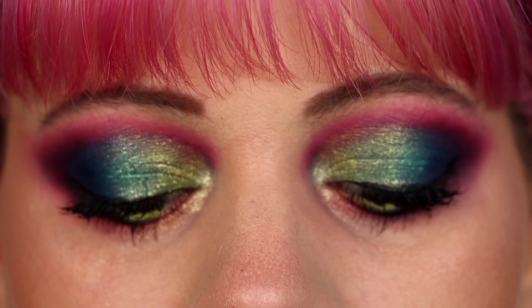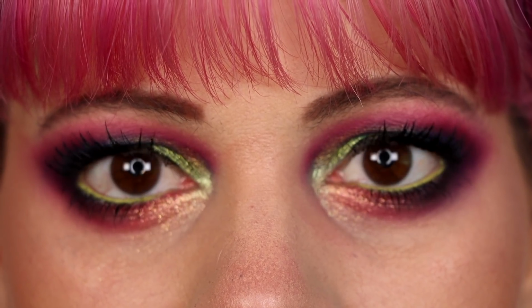It went on so smoothly. It didn't completely dry down, but definitely dried out enough that I would call it a matte lipstick. But I love this. I'm so happy with this. I cannot wait to do more looks. So we're just gonna jump straight into look number 2 and see what I can figure out because I have so many ideas that I wanna do.